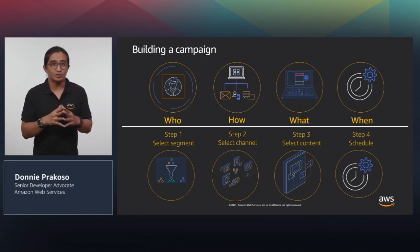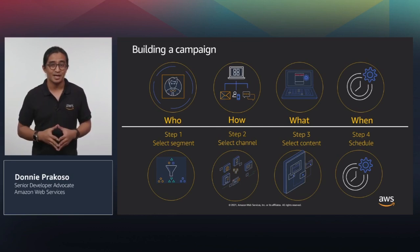And if we map into our marketing activities tab, these are the steps that we need to do. The first, we need to create audience segmentation. Then, we need to select the proper channels. And next, providing with content templates and personalization. And lastly, schedule the content to deliver at the right time to our customers. Now we know what we need to build. So let's start evaluating these steps one by one and how we can use Amazon Pinpoint to help us.